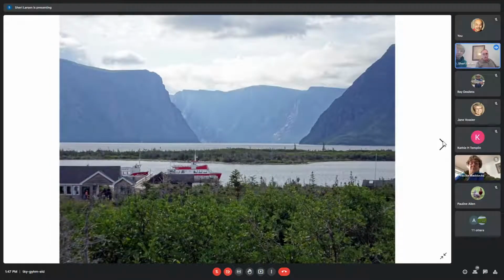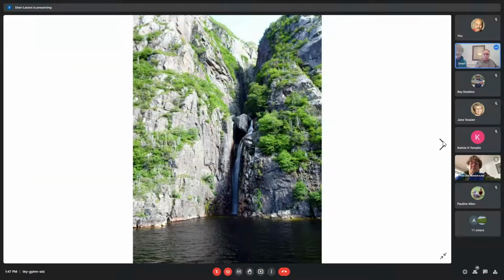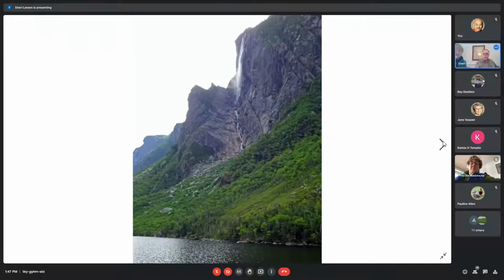We were fortunate, we got a decent day. We took the boat ride, and it's classic, glacial fjord. Waterfalls coming in the side. Waterfalls coming over the edge.